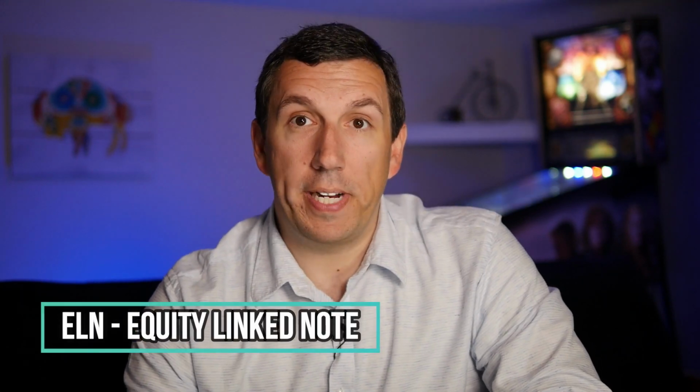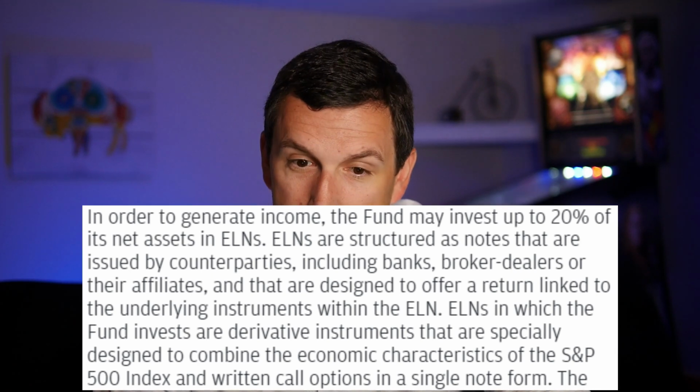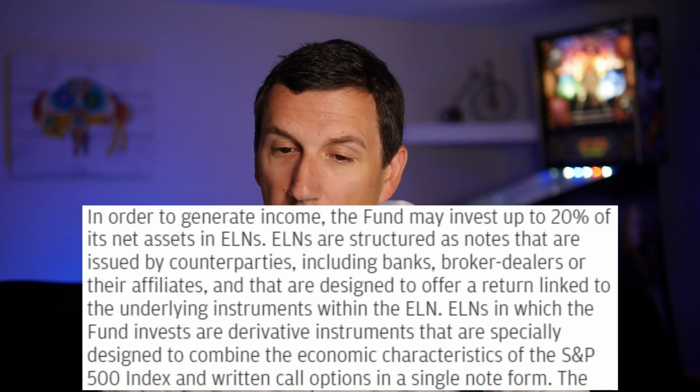To create the income that JEPI gives off, the fund invests up to 20% of its overall holdings into ELNs, or equity-linked notes. Now, if you haven't heard of ELNs before, you're not alone, because neither had I until I started researching this ETF. But I'm sure you're all somewhat familiar with the term derivatives, and an ELN is a type of derivative. If we go to the JEPI fund prospectus, ELNs are structured as notes that are issued by counterparties, including banks, broker-dealers, or their affiliates, and they're designed to offer a return linked to the underlying instruments within the ELN.